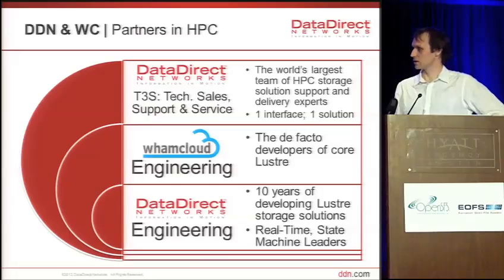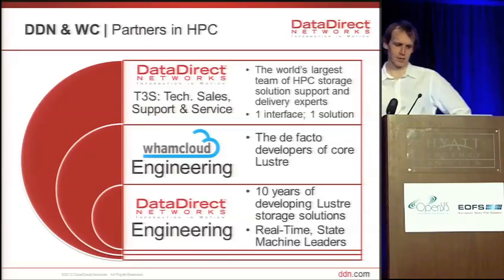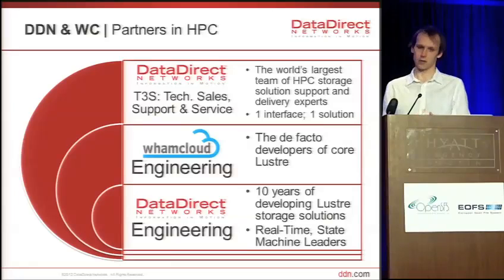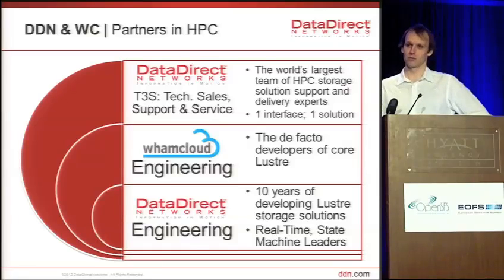The DDN engineering team is involved in putting everything else together that you need to make Lustre work, and liaising with WAN-Cloud engineering when there are Lustre issues. And that's a very good relationship. Well, we certainly think so.